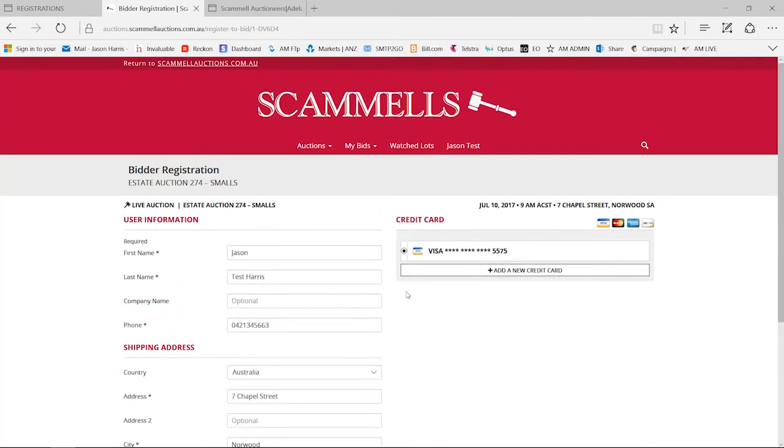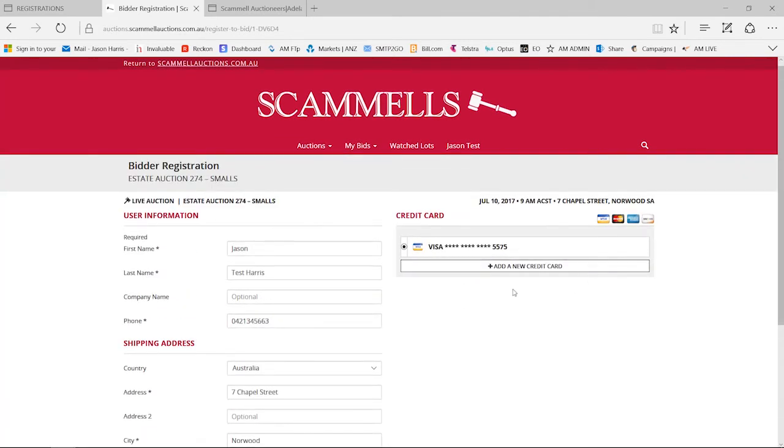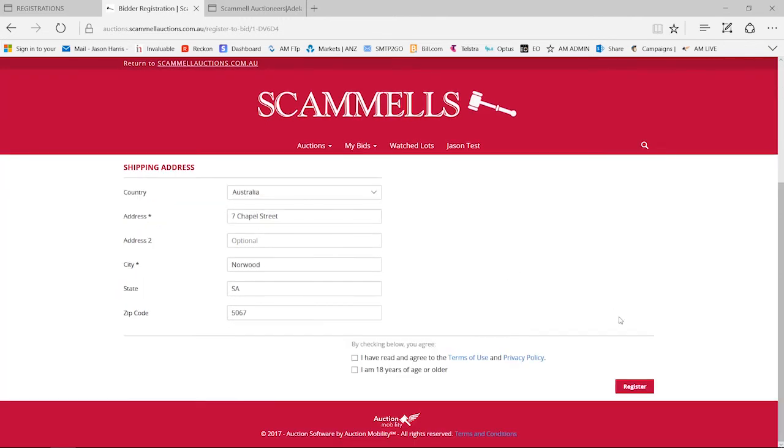Your credit card is lodged here. As you see there, it doesn't display the entire credit card. Now, if you want to change your credit card, you can certainly add a new credit card here, should you change your credit card down the track. So all you have to do now is click on these two buttons to say you've not only read the terms and conditions, you're over 18, click on Register, and your registration will again be pending for that sale.